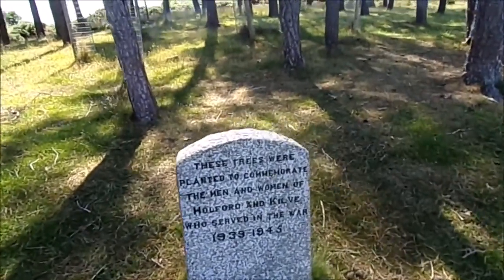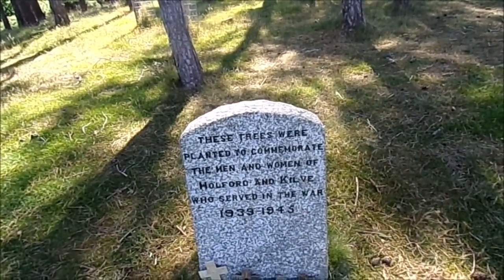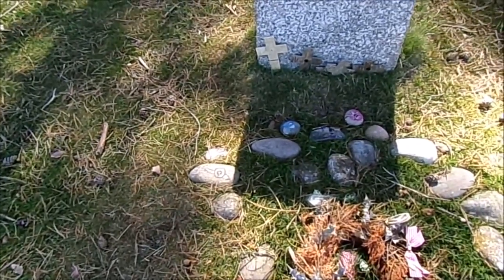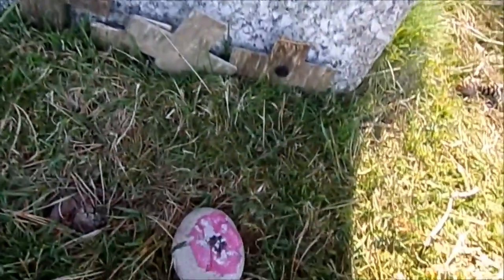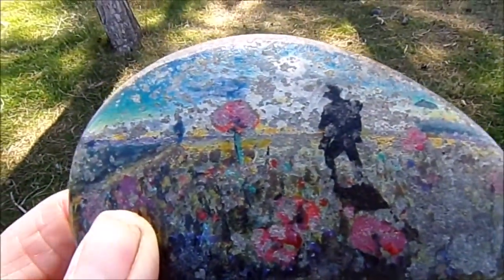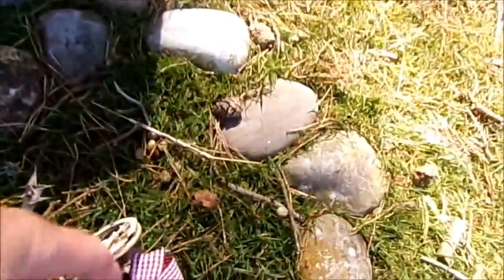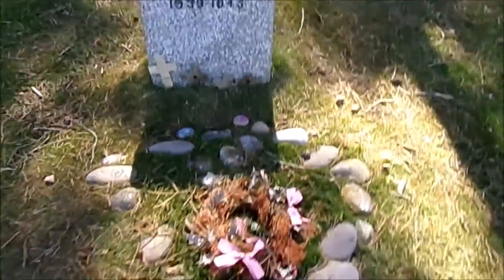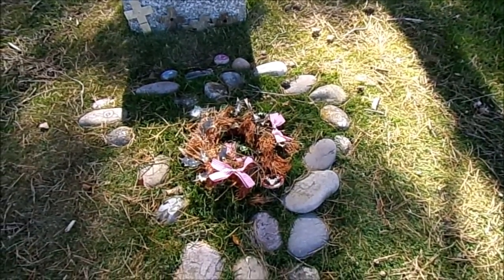But here we go. These trees were planted to commemorate the men and women of Holford and Kilve who served in the war 1939 to 1945. Then various people have come up and put little pebbles around. That's quite a nice one, isn't it? That one there, look. Different stones. There's a Christmas wreath up here. Now they were a lot more colourful. Over the years they faded, a lot of them. Somebody might get round to painting them again.